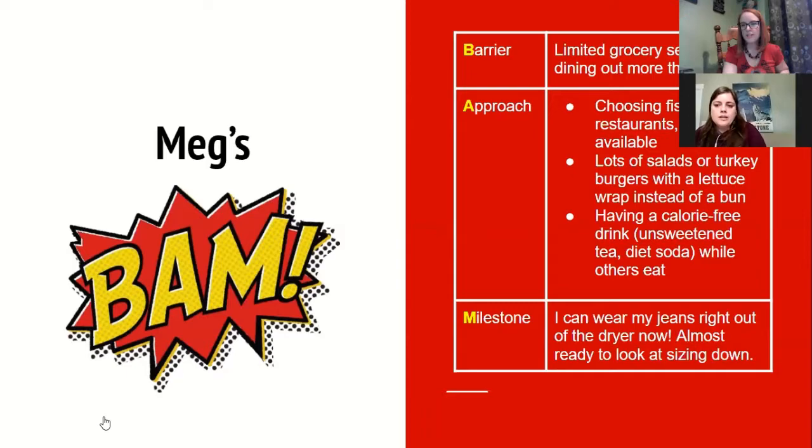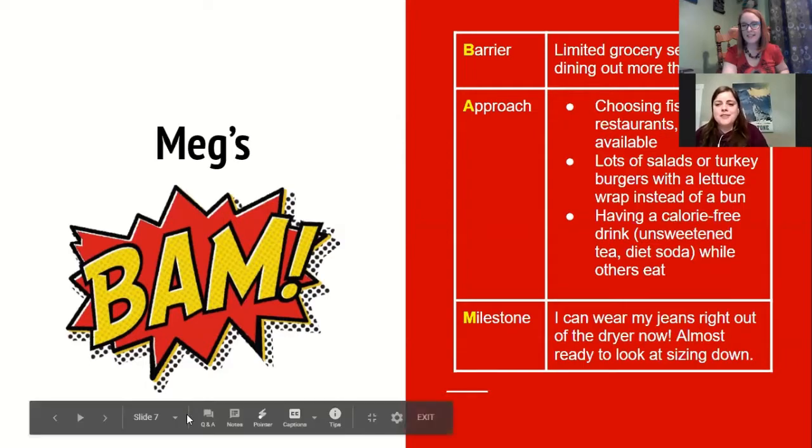So what's your big milestone for this month? Yeah, my big milestone was being able to wear my jeans right out of the dryer. I'm not quite at going one full size down, but I know other ladies out there can identify with that feeling of, usually you have to put on your jeans and kind of break them in a little bit after you wash them and dry them in the dryer. But I was able to just pull them right out, slip them on, and feel comfortable. And that's been a big motivator for me.